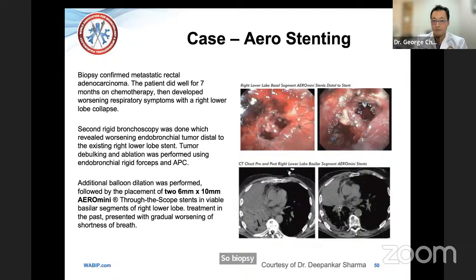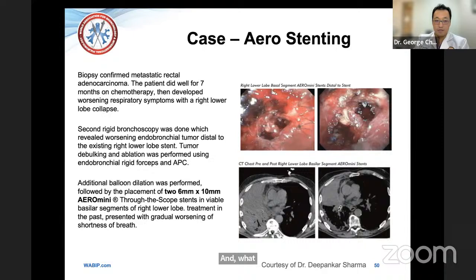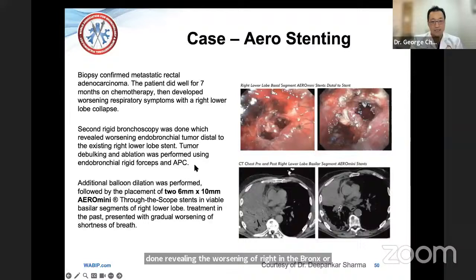The patient did well for 7 months on chemotherapy, then developed worsening respiratory symptoms with the right lower lobe collapse on imaging. This is the pre-op imaging that you can see that the right lower lobe was completely collapsed. What happened was a second rigid bronchoscopy was done, revealing worsening of right endobronchial tumor burden distal to the existing right lower lobe stent. The tumor was debulked and ablated with a rigid forceps and APC.